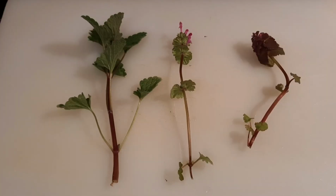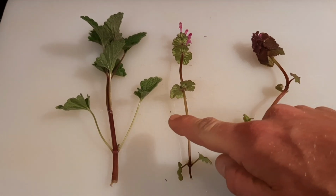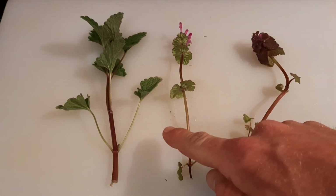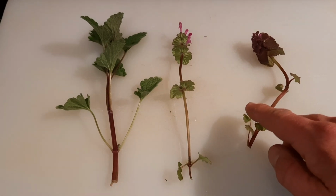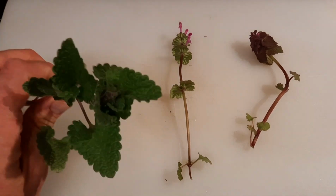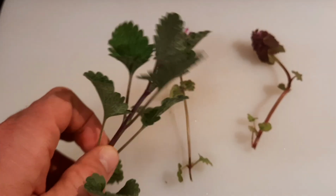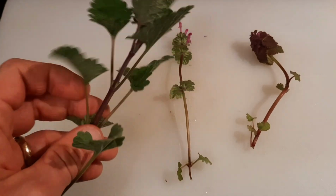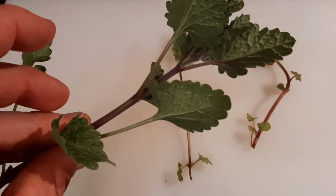Now I've got the three side by side. Catnip, Nepeta cataria, Henbit, Lamium amplexicaule, and purple dead nettle, Lamium purpureum. And realistically, the catnip is, I think, fairly distinct. It's much bigger, and the leaves look quite a bit different, in my opinion. The stem is, of course, still square.